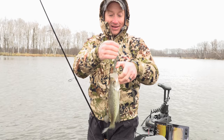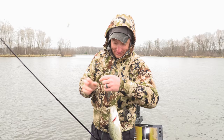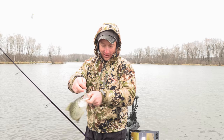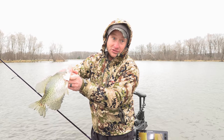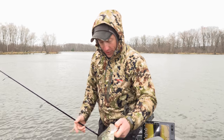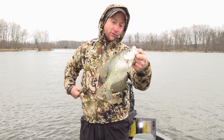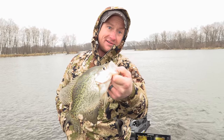Look at that. Hey, did you put that on Spot-Lock? I probably should, yeah. No kidding, buddy. That is a beautiful crappie. And those are common here, Joel? There's a lot of nice crappies in this system. Whether it's down here in the river or on any of the flowages, we've got a ton of beautiful crappies. Well, I just had a bite too.